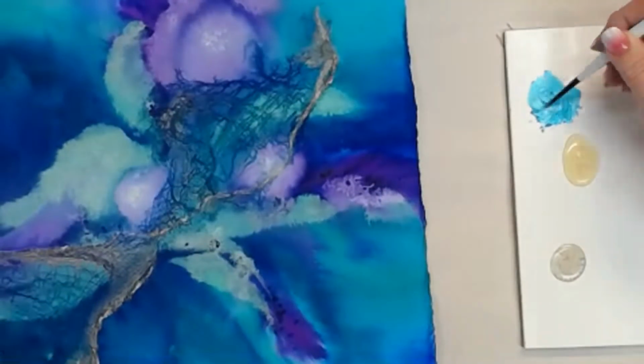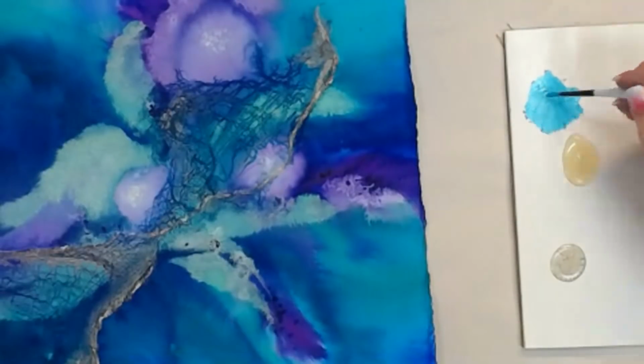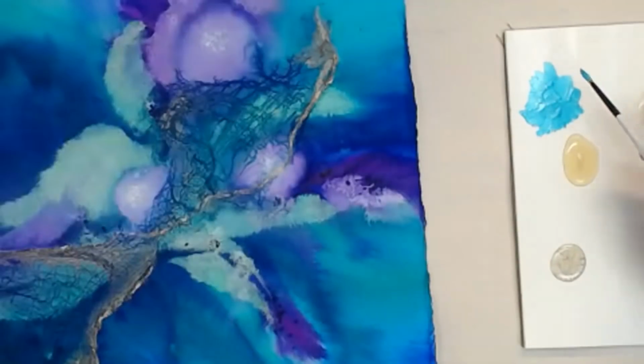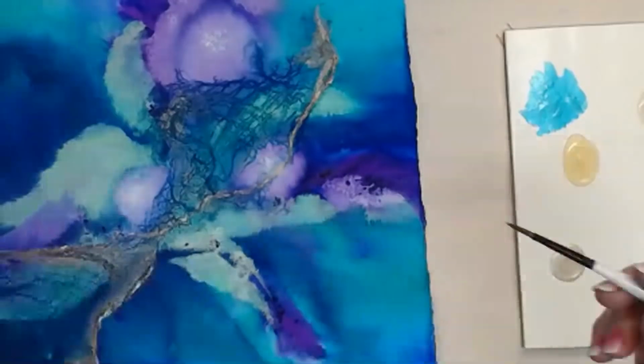And I'm just going to mix it with the brush. This is such a pretty color. I think this is my favorite Primary Elements color. So I hope to get some of that in my brush. Where am I going to put you?